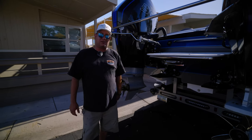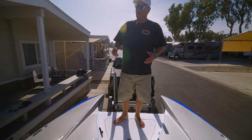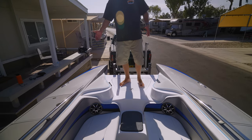And let's go inside and take a look. Okay guys, so we're up here on the boat and I'm actually standing on the walk-off right now. It's a pretty decent sized walk-off. When we jumped into the boat off the dock, when we launched it, it was exceptionally easy. It was easy on, easy off.